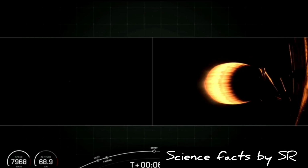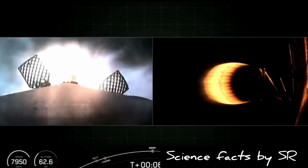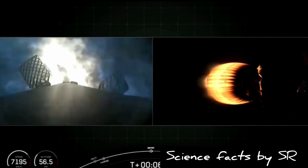There you can see on your left-hand screen is a view from the first stage. Entry burn startup. Good timing. We heard that call out, and now you can see on your screen those engines have relit on the first stage vehicle. This is just about a 20-second burn.